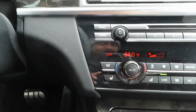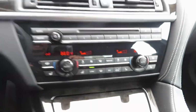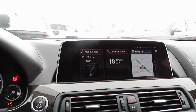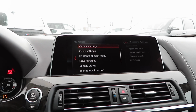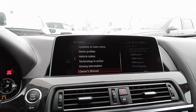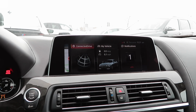So in this vehicle you do got heated and cooled seats down there as well. Heated seats, cool seats, dual climate as I stated before. The menu is very nice and easy to use, man. It's very simple. As I can say, you got your different driving information right here. Driver profiles, technology, iDrive settings. Let's see if we can get it to the camera to see how the camera looks.